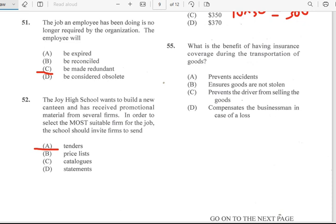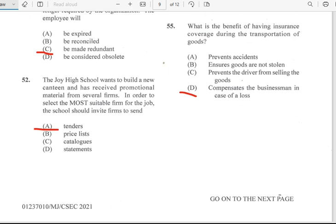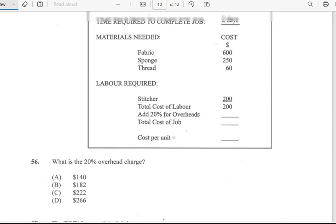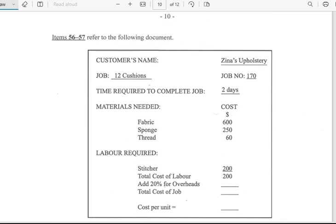Alright, number 55. What is the benefit of having an insurance coverage during the transportation of goods? It's basically to compensate the businessman in case of a loss, to cover a loss, right? So number 56, what is the 20% overhead charge?